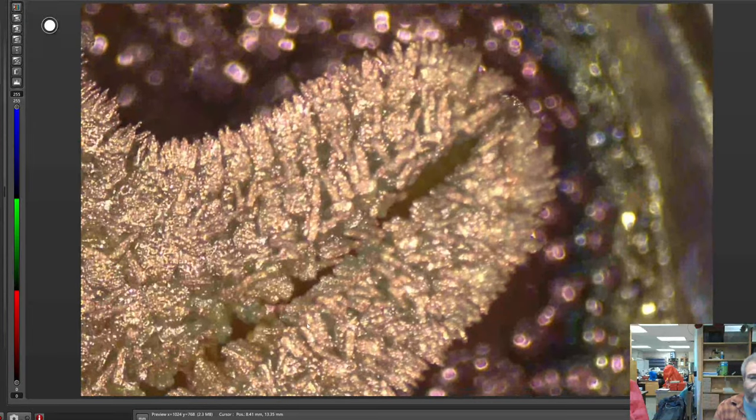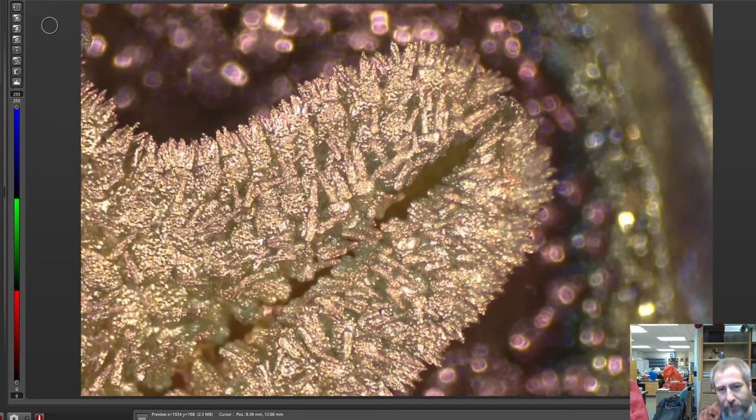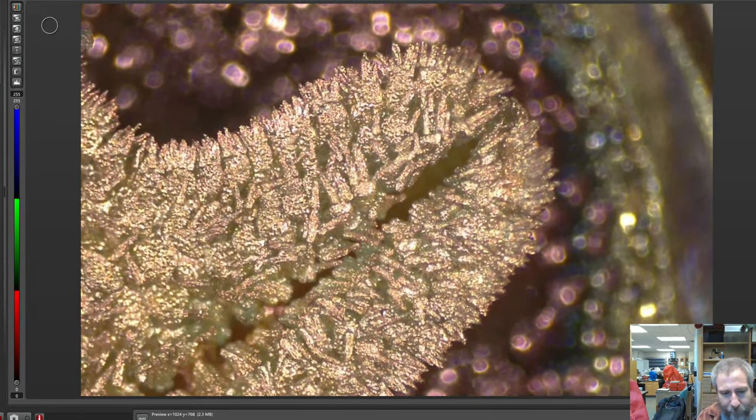And then we can actually take a look at the underside of it as well. So this here is the underside of the same sea star that we were looking at in the scanning electron microscope. So you can see its blinged out arm, right?